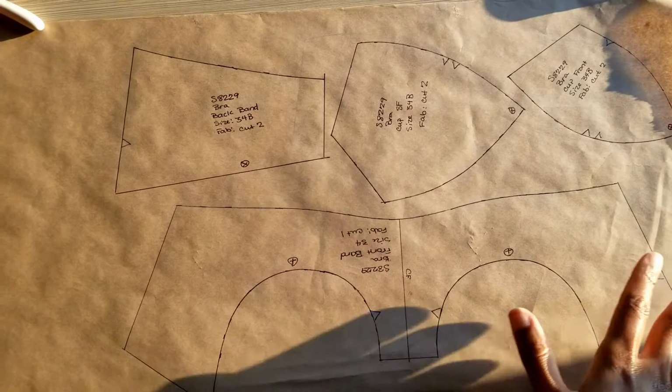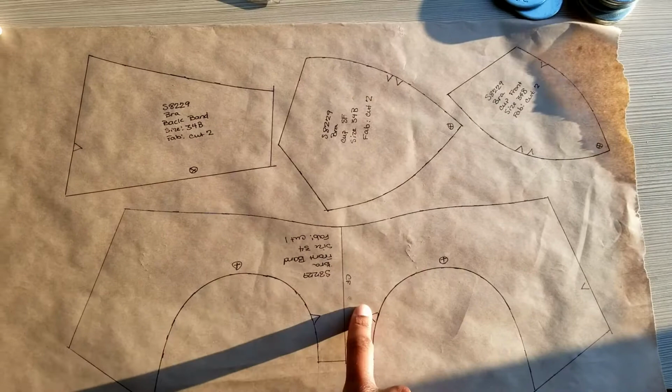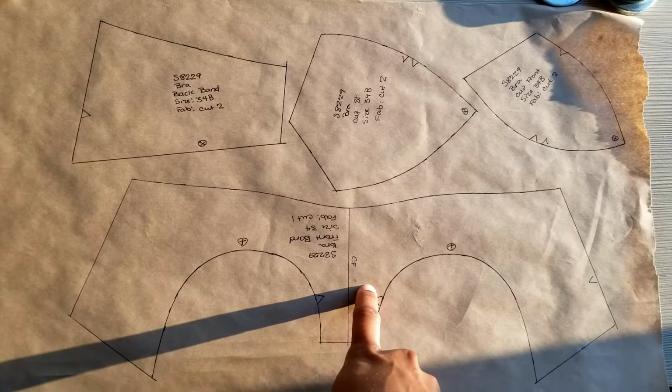Okay, so I'm going to stop here because I am losing daylight, and this room does not have very good lighting, so I'm going to call it for tonight. I got the basic bra traced out, the pattern pieces. I think the only thing left to trace now are the underwear, which I am going to trace out as well. But for now, these are the pieces.